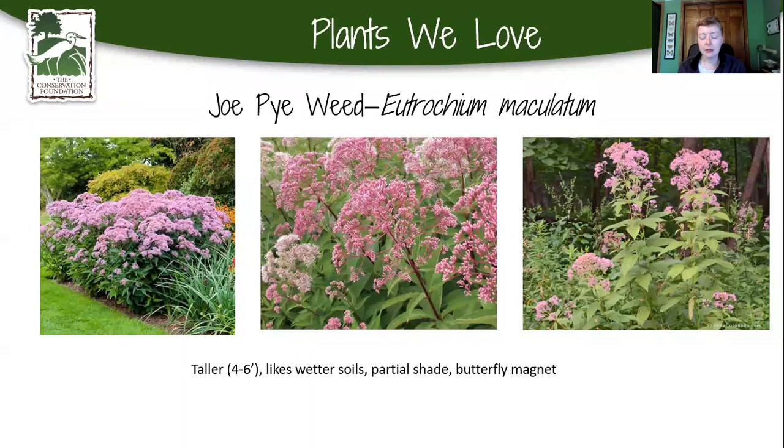It likes partial shade, but it also likes wetter soils too. So if you have sort of an edge area that gets a little bit wet, perfect. That's going to be something that Joe Pye weed is going to love. And as I said, pollinators go nuts for it. I've seen everything feeding on this. Butterflies, I had a hummingbird moth at it, all the native bees. I mean, everybody loves Joe Pye weed.